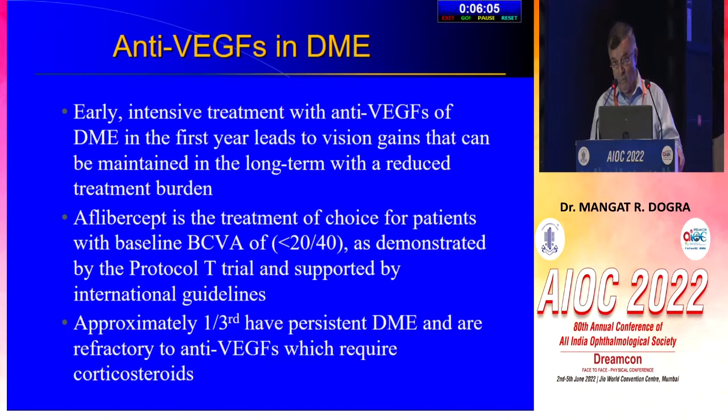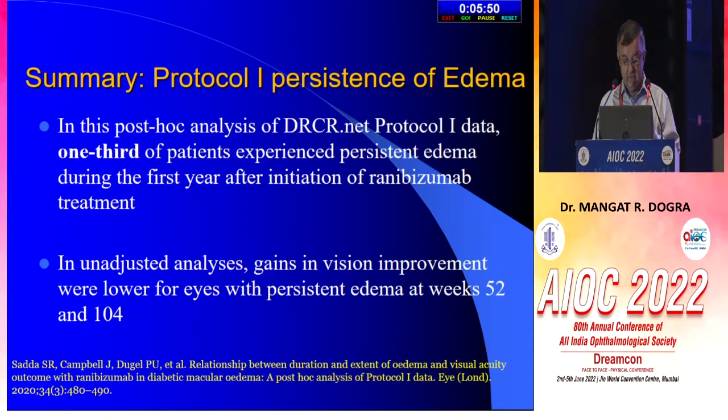And what is very important, and that is the major topic for me, is that approximately one third have persistent DME or are refractory despite your anti-VEGF treatment, and they may require corticosteroids. So this is one paper by Sadda et al.